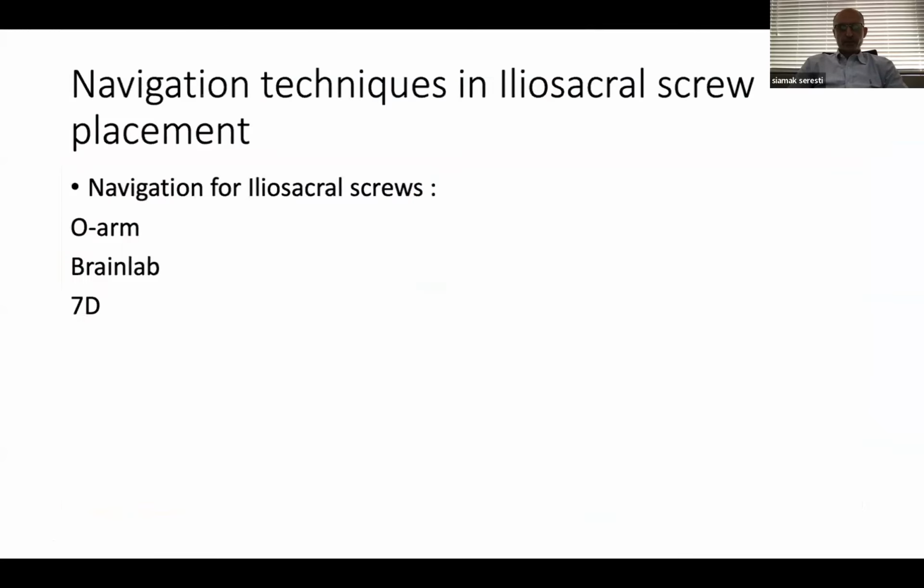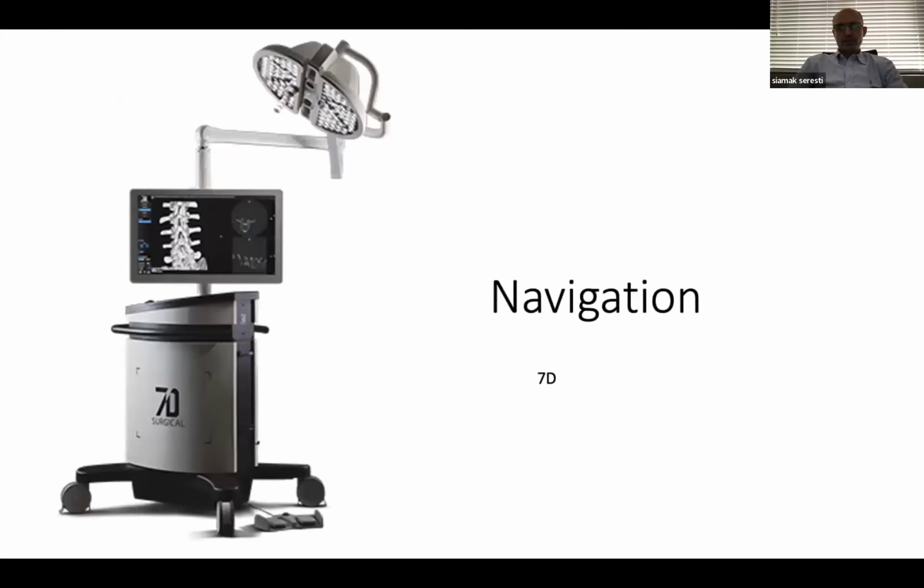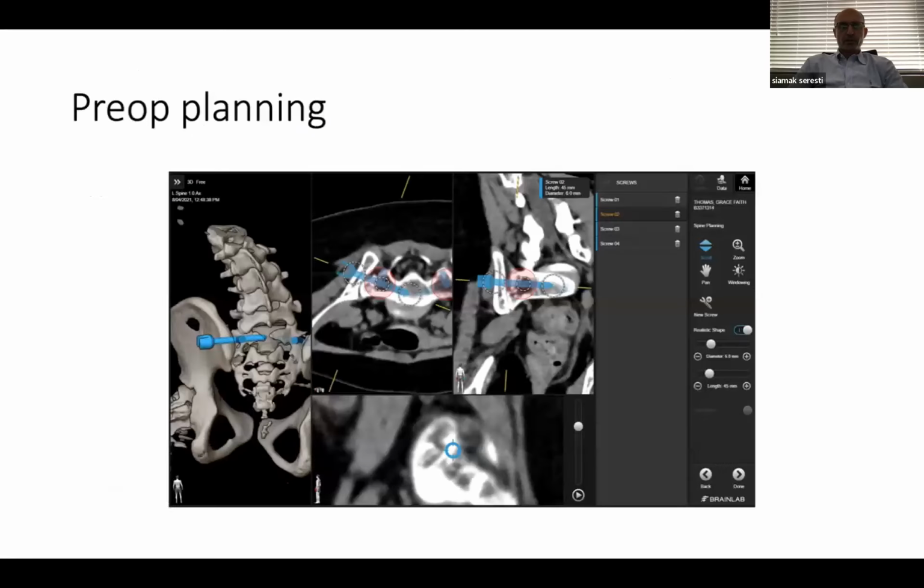I use navigation in WA, the different system of navigation we use. I tend to use the 7D navigation based on the preoperative imaging. I do my planning. With my planning, I try to exactly know where I put my connector and also the iliosacral screw, and usually it makes a very streamlined procedure. And I would say the easiest part of the operation is actually putting the screw with the navigation.